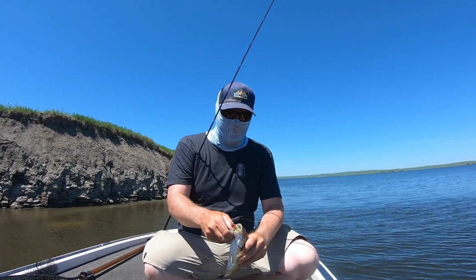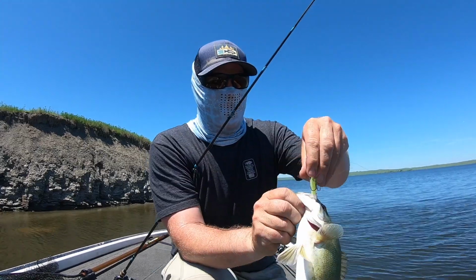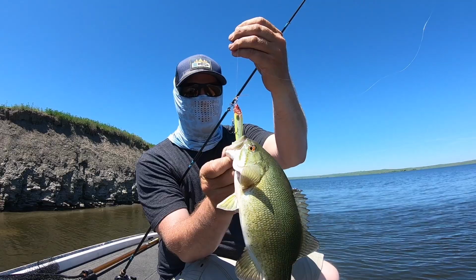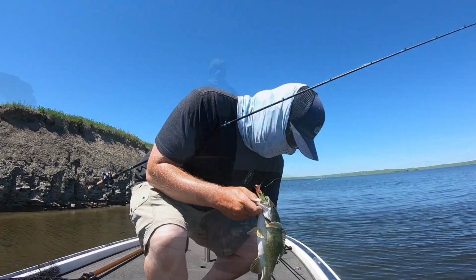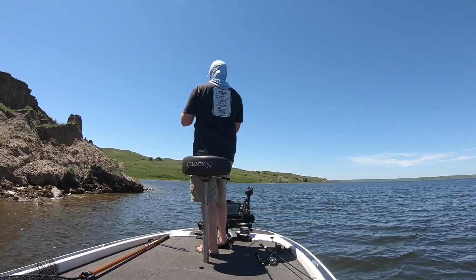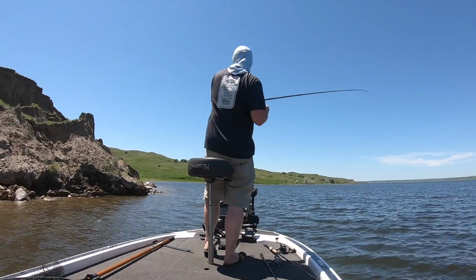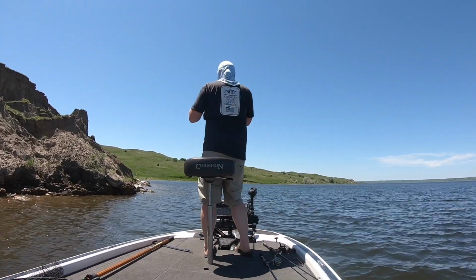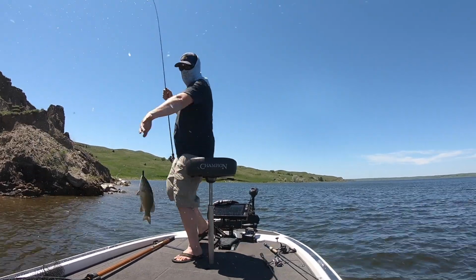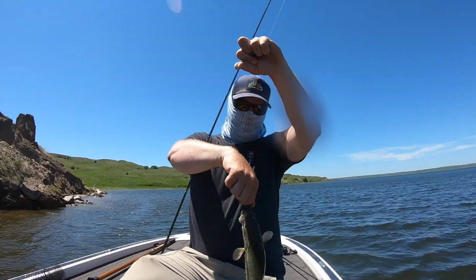Man, he ate it. Look at that. Huge thanks to the local that left that hanging on the back of a smallmouth for us. Appreciate it. A little Rapala jerkbait. Yeah. There's one on the tube.